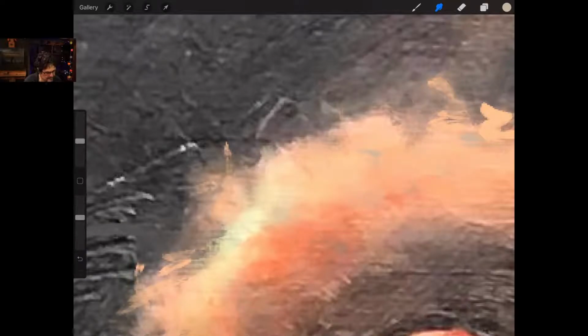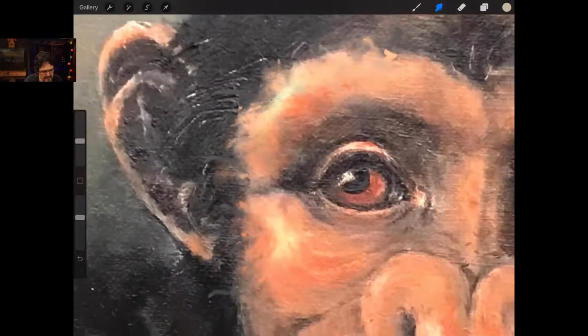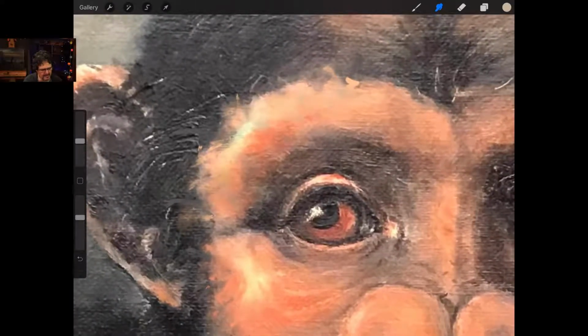And again, notice the subtlety, right? When I put it down, that's way too much. But can you see how that breaks that up? So again, this is a measure thing, but that's what you're looking for right there. Susan or anybody who wants to do skin tone.